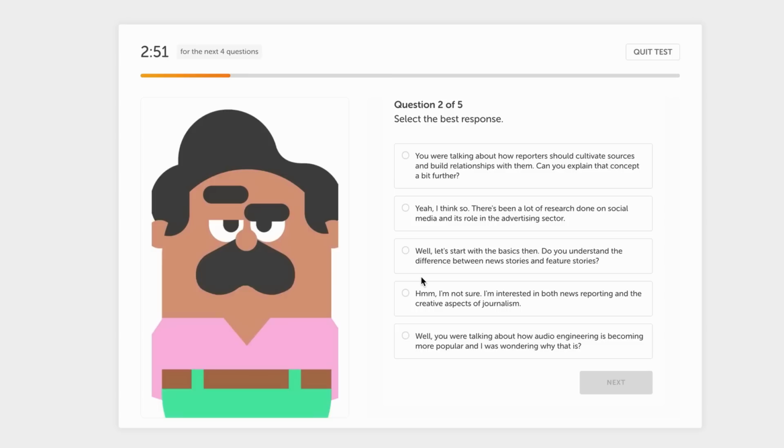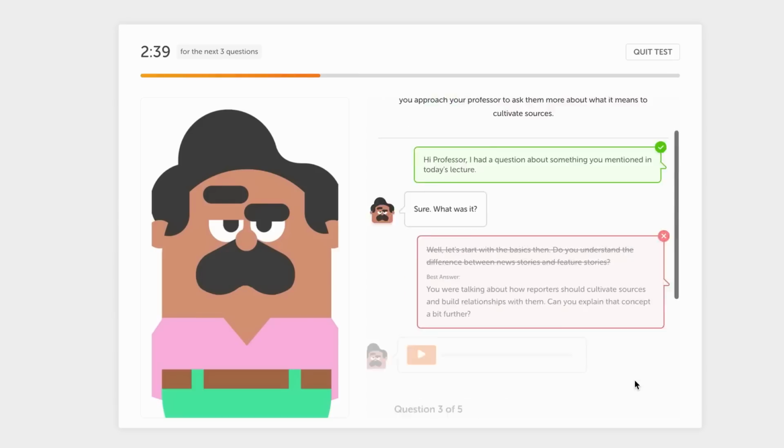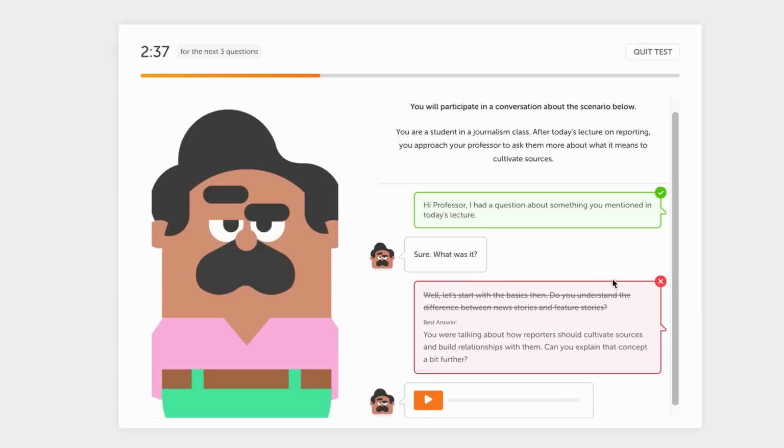Okay, that's a pretty short one. He just wants to know what my question is. I can see that 3 of the options here right away are questions, so maybe I'll pay a bit closer attention to them. I'm reading through my options. I'm going to go with this one. Okay, looks like I got that wrong because it's red with an X and my response is crossed out, but they do give me the correct response, so now I can keep the conversation going.